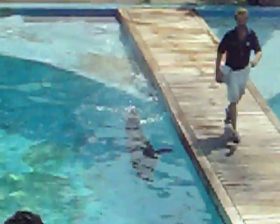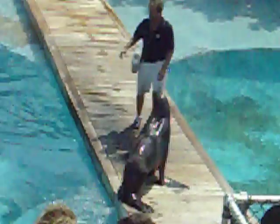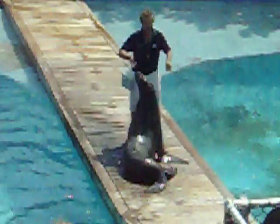As I was saying, those rear flippers can also rotate underneath their bodies, which enables them to walk on all fours. All of these features make sea lions extremely mobile on land. Now, on the other hand, true seals have much more.